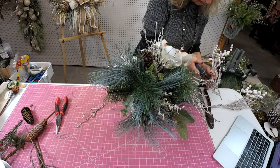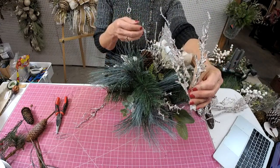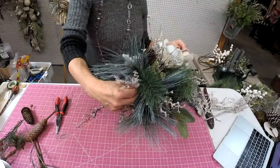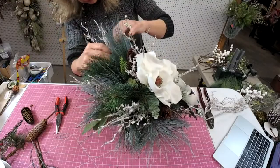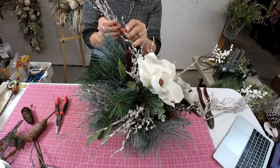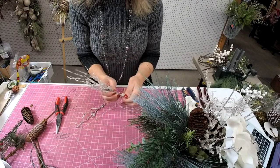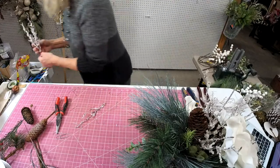It's all glued together. There we go. All right, this is about how much I want. I just feel like we need to put something just right in here. And I think I might have to put a pick on it, a long pick, not a steel pick. It's not going to be long enough. So let me get one.